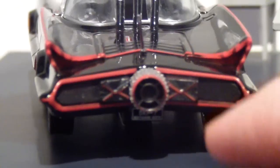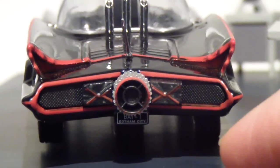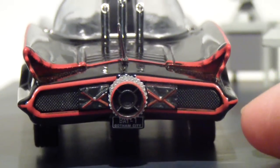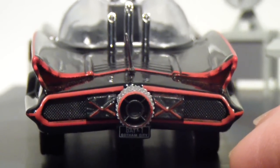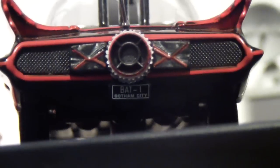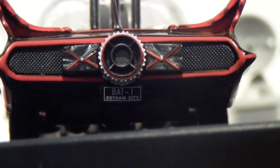On the back we have the obviously the infamous turbine rocket booster, and the two bat parachutes, which would deploy out and miraculously make the Batmobile turn 180 degrees, I should say, not 360, 180 degrees on the spot, like that. And how on earth bat parachutes could do that? But hey, it's the Batmobile, it can do anything. As you can see under there, we have Bat 1 from Gotham City.